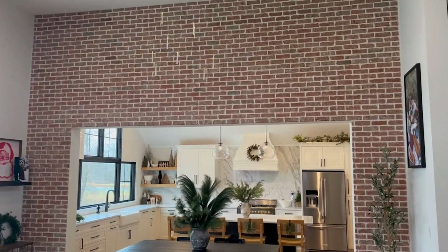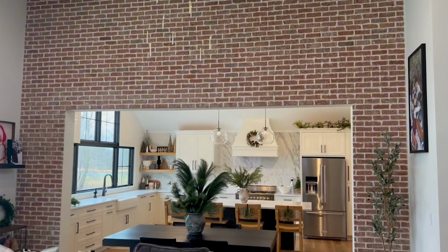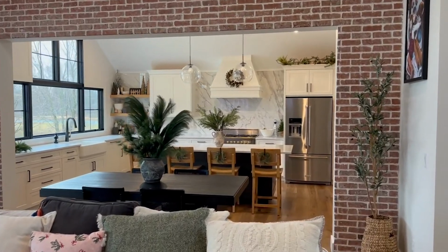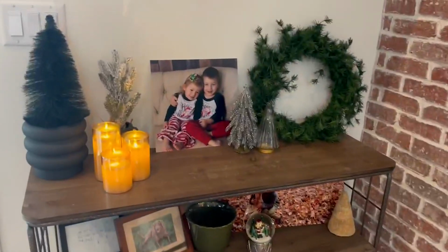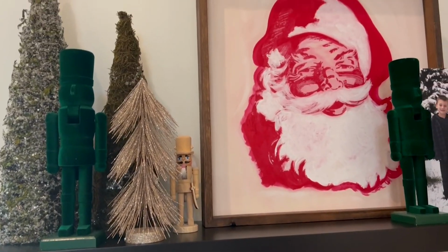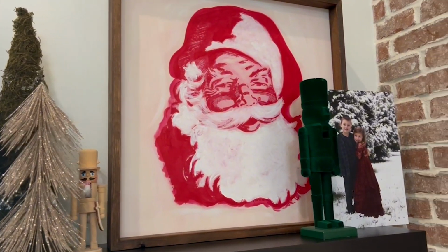And these floating candles were originally a Halloween decoration, but I just loved the cozy vibe, so we decided to keep them up for Christmas too. And then some more past Christmas pictures, more of my love of nutcrackers.